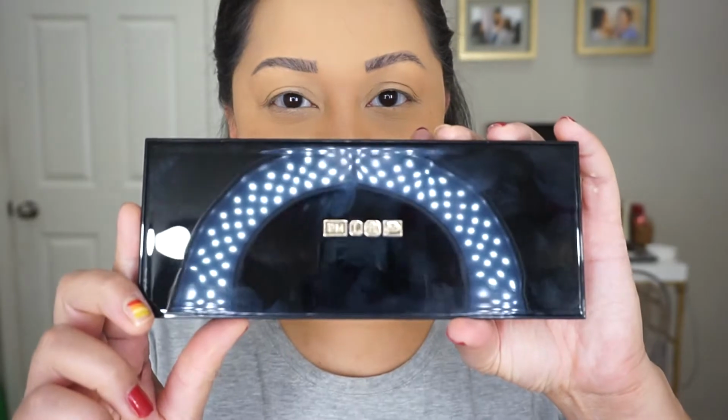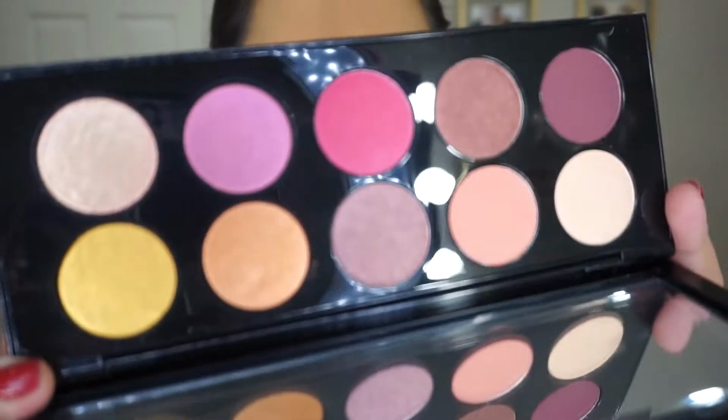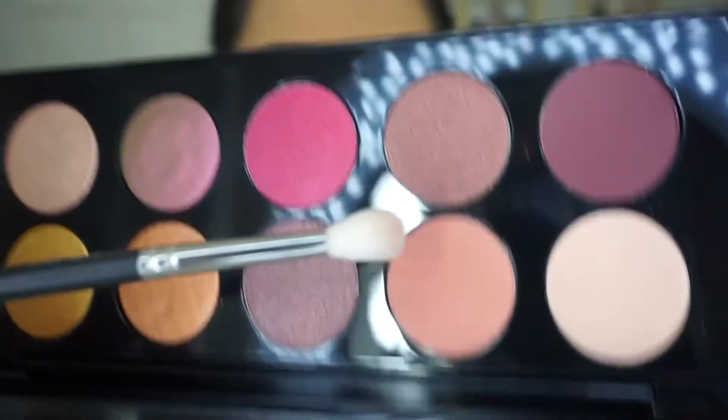All right, guys, so I'm very excited because today we're gonna be playing with the Pat McGrath Mothership 8. This is Divine Rose 2. So beautiful. And I'm going to take a fluffy brush and I'm going to take this shade here, which is just a beautiful pinky rose shade, and I'm going to dust that in the crease.